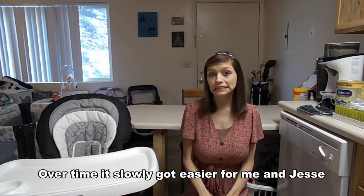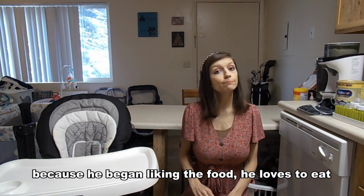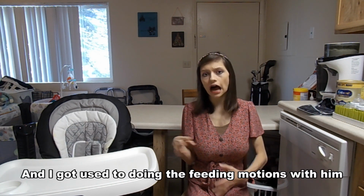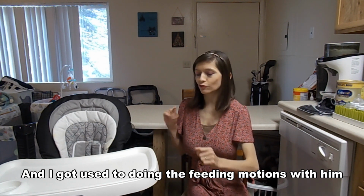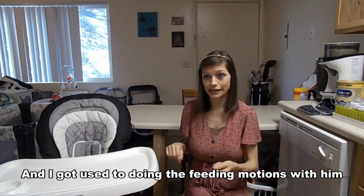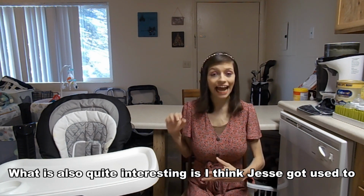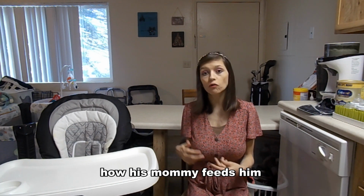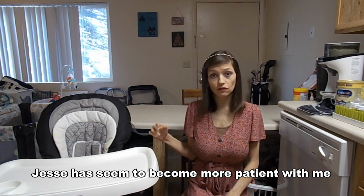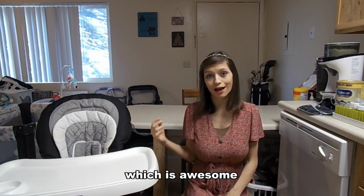Over time, it suddenly got easier for me and Jesse because he began liking the food he loves to eat, and I got used to doing the whole feeding motions with him. What's also quite interesting is I think Jesse got used to how his mommy feeds him. Jesse seemed to have become more patient with me, which is awesome.